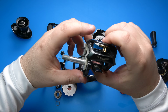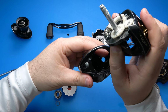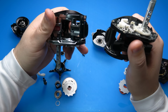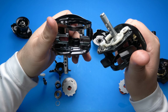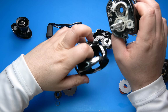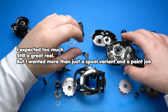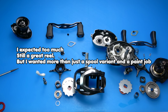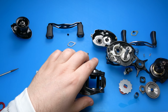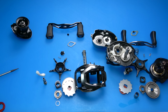Huh. Did they add a bearing somewhere? I mean, I don't really count bearings before I go into a reel, but I'll double check. But I'll tell you what. This might be the last top tier Daiwa purchase I make. You're telling me that you put all that marketing into this thing?